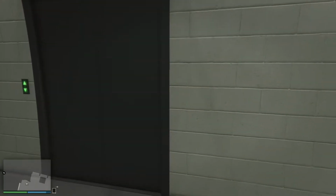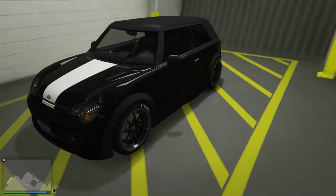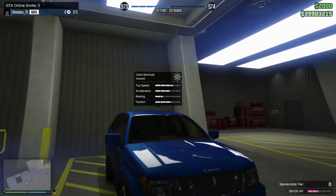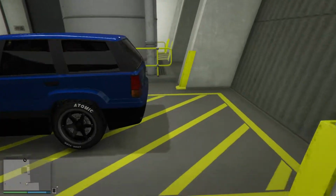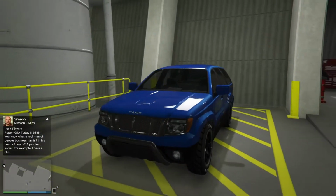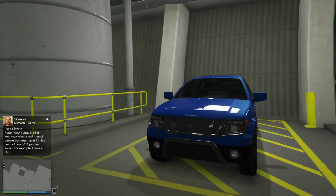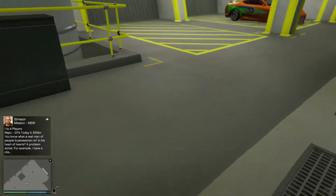Alright, we're back, and let's go to the first car. Turns out I have two minis. This one is tuned to hell and back. Alright, what's the next one? This is my Seminole SUV. I'm not sure what car this is based off. Could be a Toyota, could be something American. No, it's the Range Rover, right? I think it is. Yeah, I think it's the Range Rover. Maybe, possibly. Alright, over to the last car of this garage.